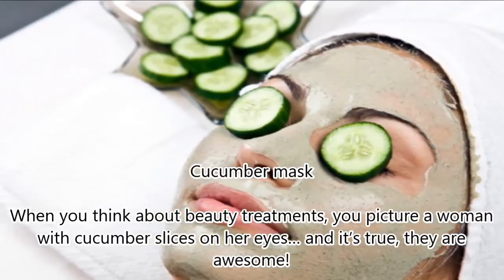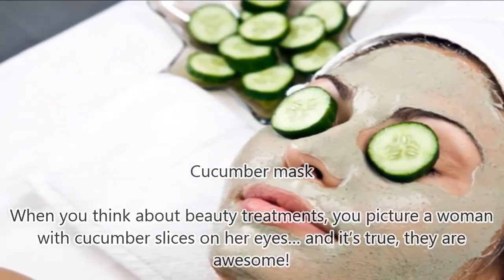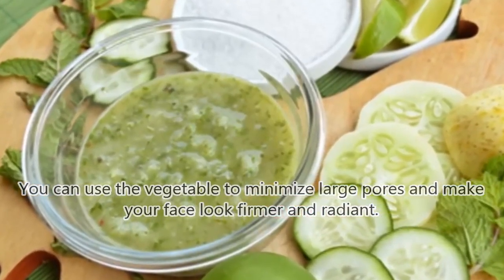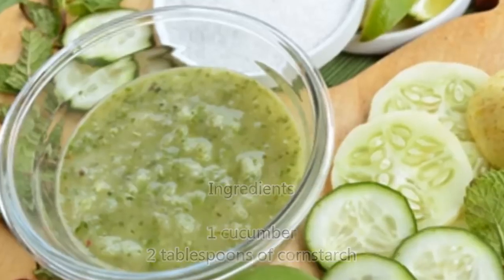Cucumber mask. When you think about beauty treatments, you picture a woman with cucumber slices on her eyes. And it's true, they are awesome. You can use the vegetable to minimize large pores and make your face look firmer and radiant. Ingredients: 1 cucumber, 2 tablespoons of cornstarch.